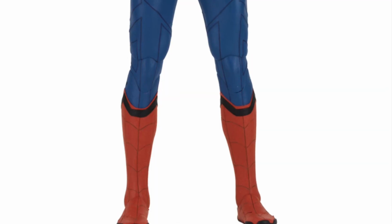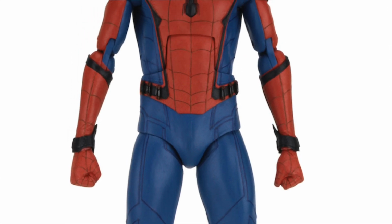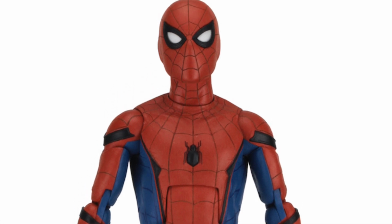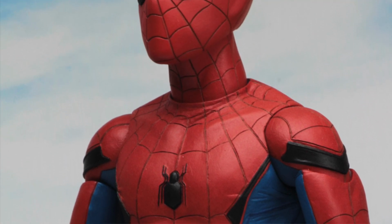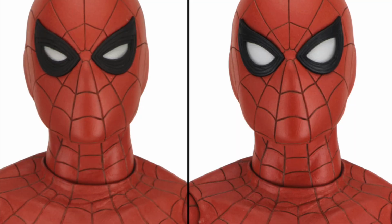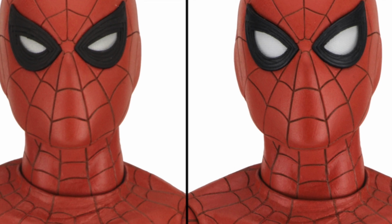And then NECA also this week released images for their 1/4 scale Homecoming Spider-Man figure, the 18-inch one. They had announced it at Toy Fair, but we didn't actually get to see it. So now they've released images. Now these aren't final images, so it could change. But it said that it's going to have a textured suit, over 30 points of articulation, and then multiple pairs of hands and multiple eye lenses. And that is going to be released in September.